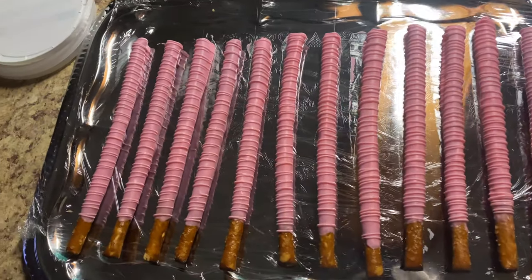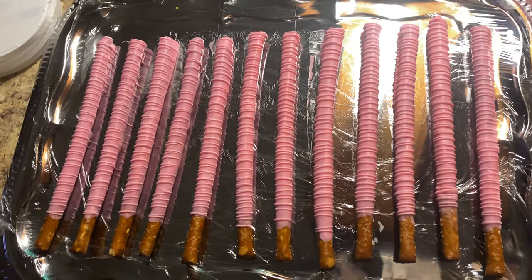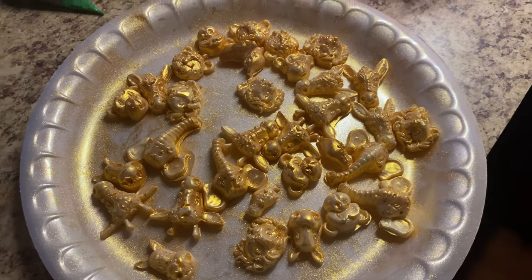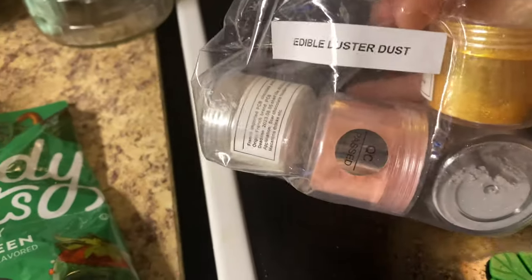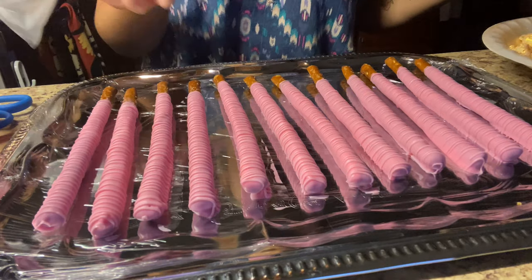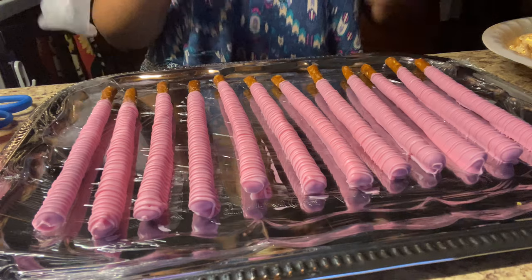So I finished drizzling my chocolate covered pretzels now, and I'm gonna go ahead and start adding the figures. I already finished making all of them and I already painted them with glitter dust. As y'all can see, it's all over the place, but this is how I'm going to put them.